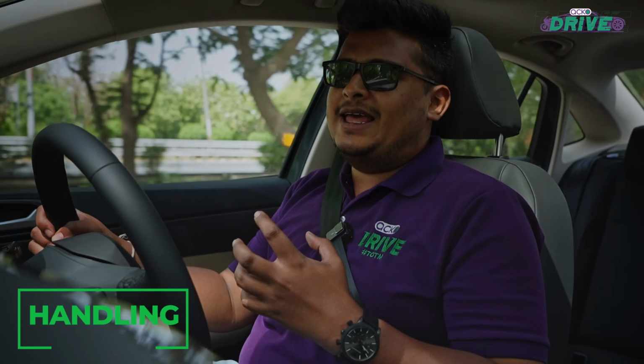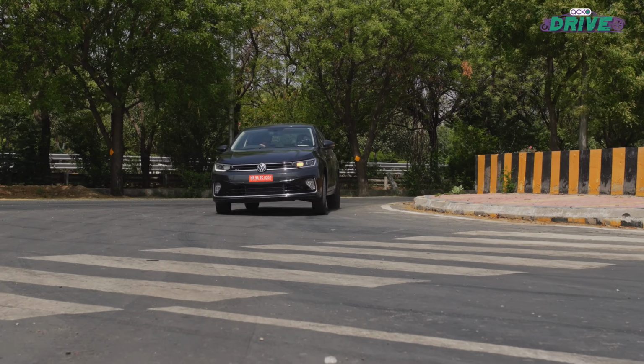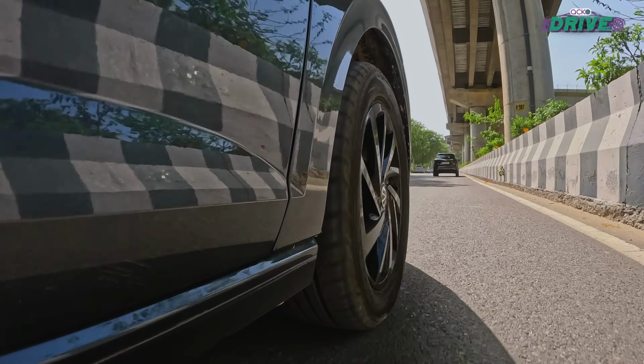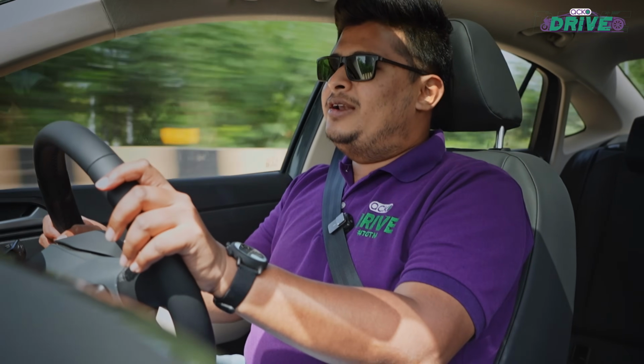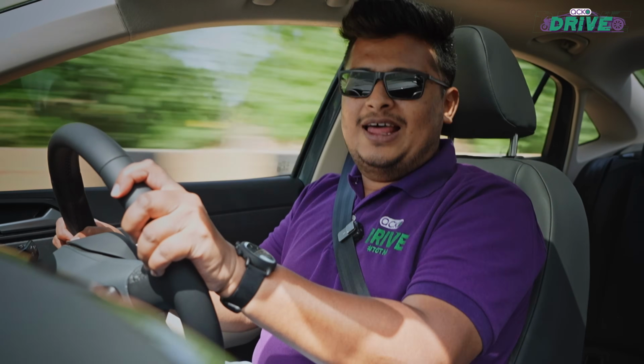And that brings me to the next part. This manual gearbox is like the holy grail for enthusiasts and Volkswagen has almost perfected the tuning for this. It's very engaging, it's very involving and it conquers corners like a champ, as you can see. There's lots of feedback from the steering, it's very precise and those tires just handle all that grip so really well. If you've enjoyed driving the 1 litre turbo with the manual one, you will fall in love with this one.